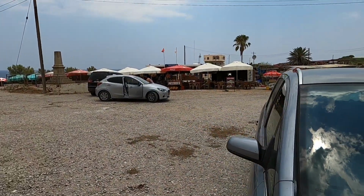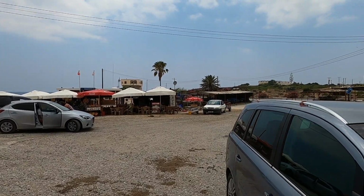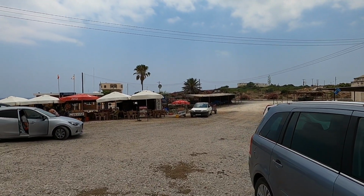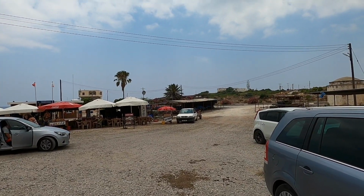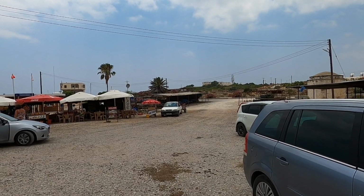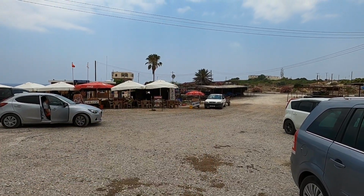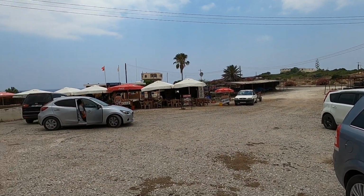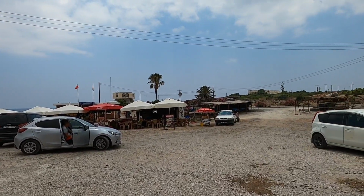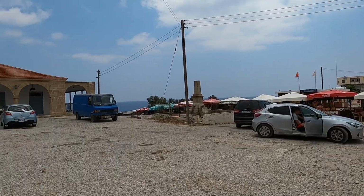On the way down guys, there is the donkey sanctuary. This whole area is the donkey sanctuary. So before you come down here, don't forget to visit a supermarket and pick up a few kilos of carrots for the donkeys. Okay, and look out for the video of the donkey sanctuary guys.